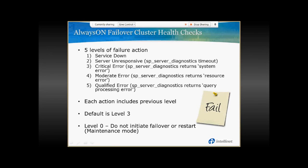And of course, each action, if I set a 5, that means a 4, 3, 2, or 1 would trip the failure over to another cluster node. Our default is level 3, which is actually a little bit better than we saw before. Before, we only had 1 and 2 were our tests. Now we actually see, is the system running, and is the system running correctly? Before, these types of failures where SQL was still responsive but not operating correctly would be kind of hidden. You wouldn't see them at all.